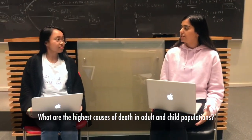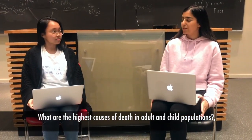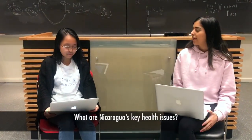What are the highest causes of death in adult and child populations? So for children under 5 in Nicaragua, it is prematurity, and for adult populations, it's ischemic heart diseases. And what are Nicaragua's key health issues? We will be discussing ischemic heart diseases, chronic kidney disease, and lower respiratory infections.